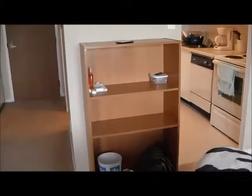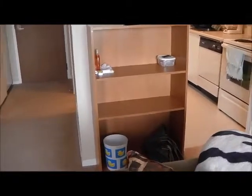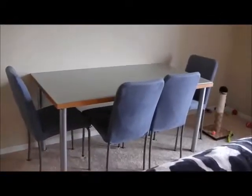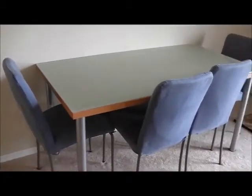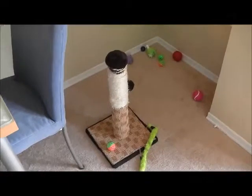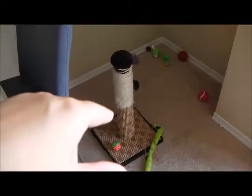If we turn this way, we have this bookshelf. It had stuff on it, but since we're moving, I cleared a lot of it off, because when we do move, I'm going to be pretty pregnant, and I don't know if I'm going to want to do this stuff. And then we have our dining room. It is small. Like, when we have the chairs on the other side, because it comes with six chairs, there's like barely no room to walk right here. And then we have the cat center, little corner here. And yes, I know our scratching pole looks very wrong.